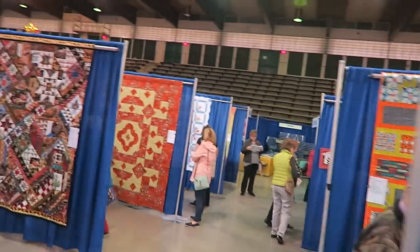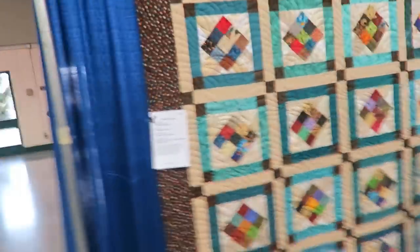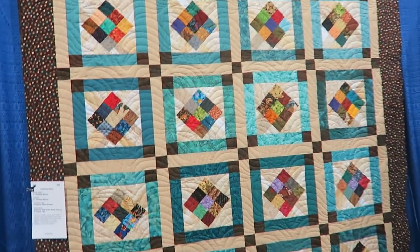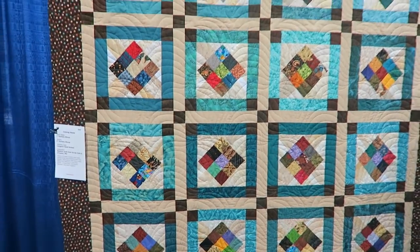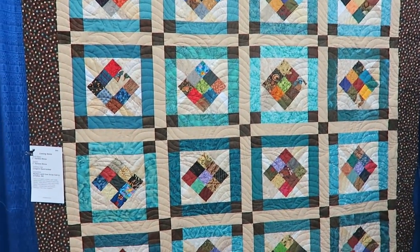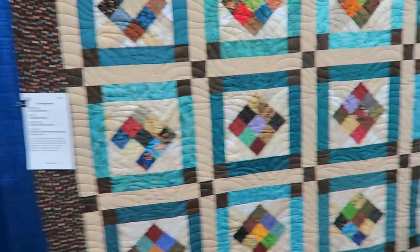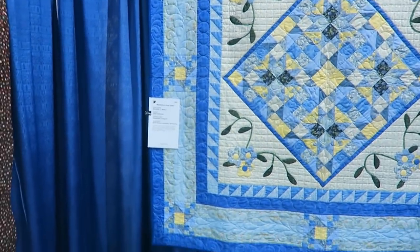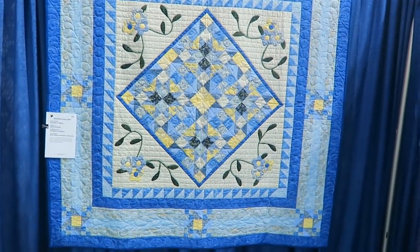Maybe I ought to try that. It has all the triangles I cut out that I hated. This was a scrap club project. That might work. Or even black might work if you got a lot of color in it to make the colors pop but still space it. Very pretty.